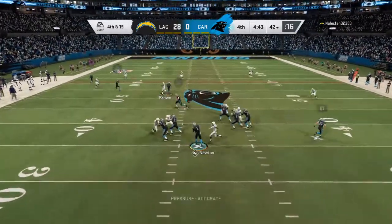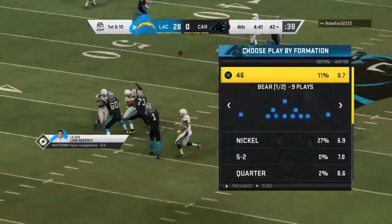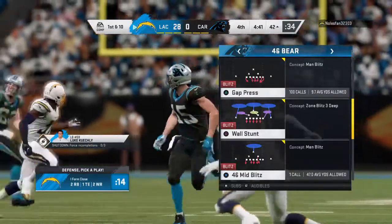The Panthers going for it on fourth. Newton. And this is going to be incomplete. Boy, it looked like he had it and dropped it. And the Chargers will get the football back in excellent field position.